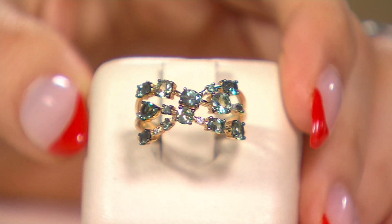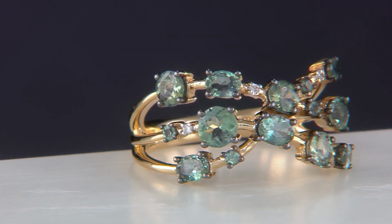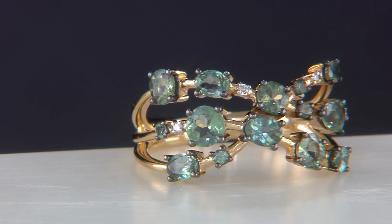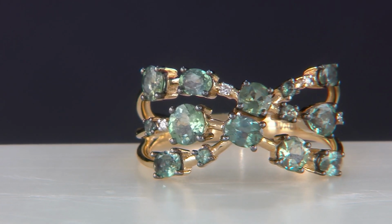Then it's not Alexandrite. With a ring like this, you're going to have intense, intense color. With limited quantities, this is the time to click checkout. Do not leave this in your cart. Size 5 is now gone. We have 35 total. We're last call in size 10.